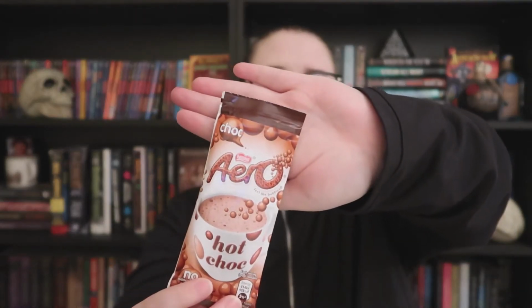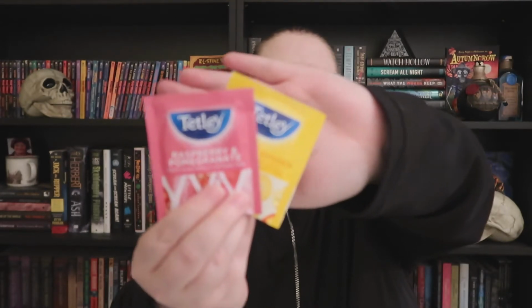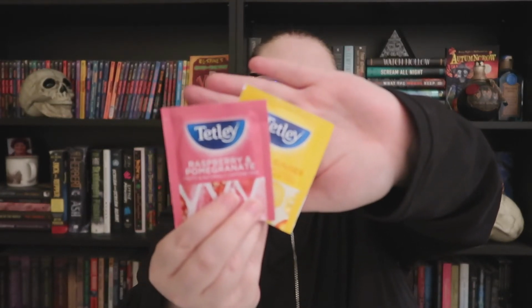So this month we have an Aero hot chocolate and a cappuccino mix. There's the Lion's Gojo coffee bag, just a single serve coffee. And then our teas for this month are lemon ginger and the raspberry pomegranate. And the raspberry pomegranate is actually my favorite. I love this tea. And we can't get the Tetley raspberry pomegranate here. I haven't seen it anyway. I can get another, I believe it's Twinings does a similar one, but this one is much, much better. So glad to have those.